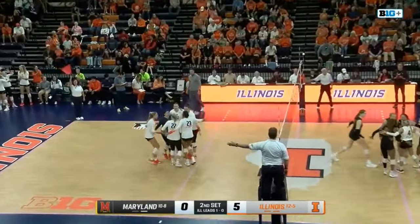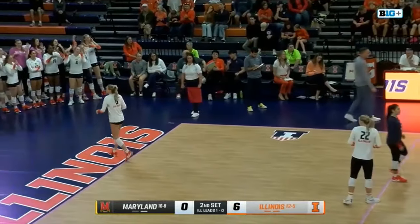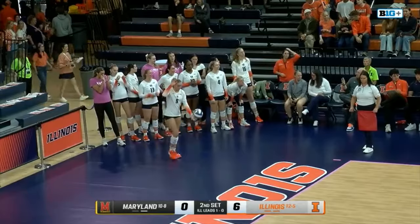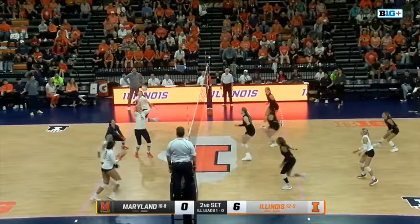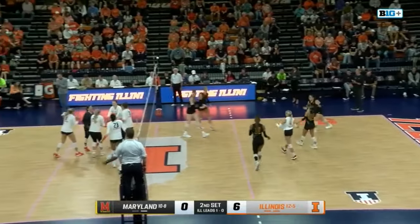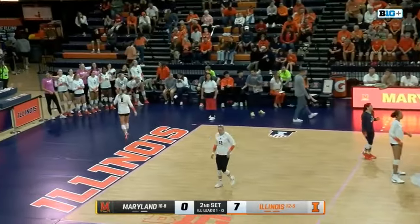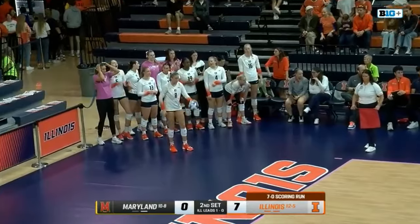And that attack a little too strong. That is point 6 for Illinois. You could tell Russ with a strong attack at the net. See the reach that she has for the Terps. Here's Terry. Not a lot of line to work with, but it doesn't matter for Raina Terry. Well, for Raina Terry right now, Russ in the middle. So that cross-court shot, Russ standing at 6'5", Raina Terry's going to have success going down the line.